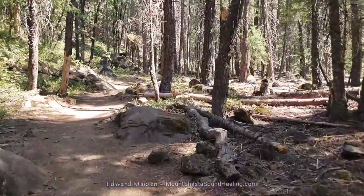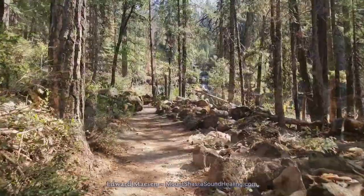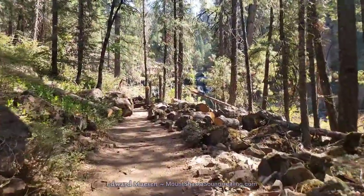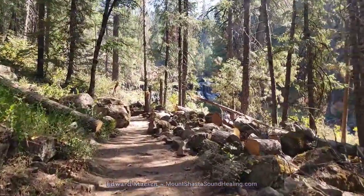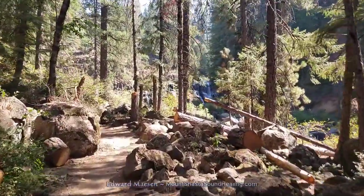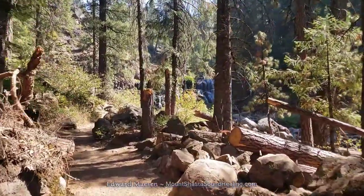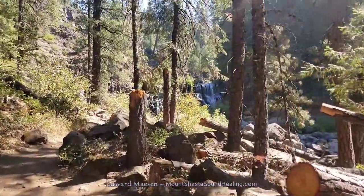It's not too obvious from this footage, but so to the right is the river, and then on the opposite side of the river is a steep rock wall. So we're walking here in a canyon of sorts.